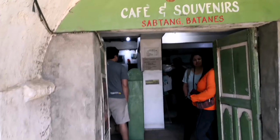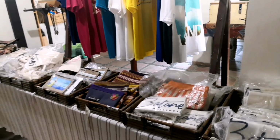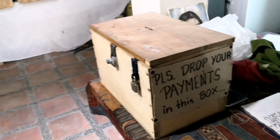If Batan has the Honesty Shop, Sabtang has the Conscience Cafe. It also sells some snacks and souvenirs, and for the payment, there is a box inside so you can drop your cash, which will be used for some projects of the church.